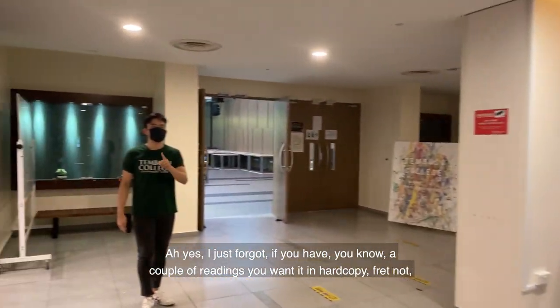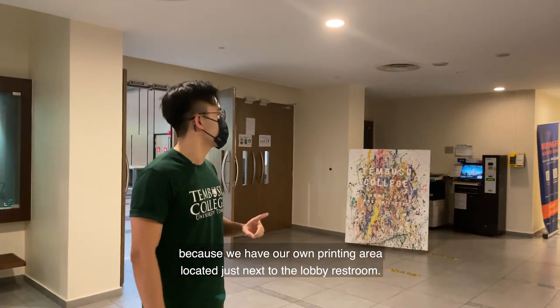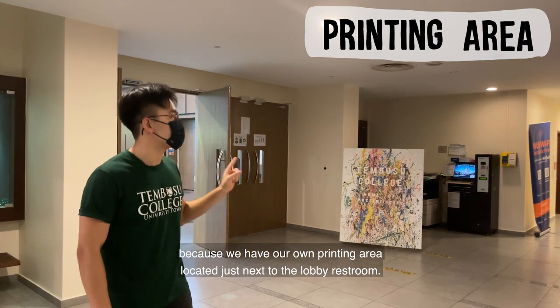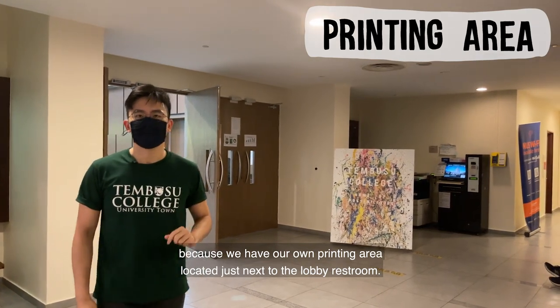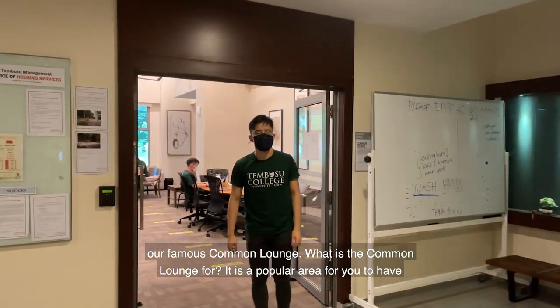I just thought, if you have a couple of readings you want in hard copy, fret not, because we have our own printing area located just next to the lobby restroom. Have a look here. This is, after all, our famous common lounge.